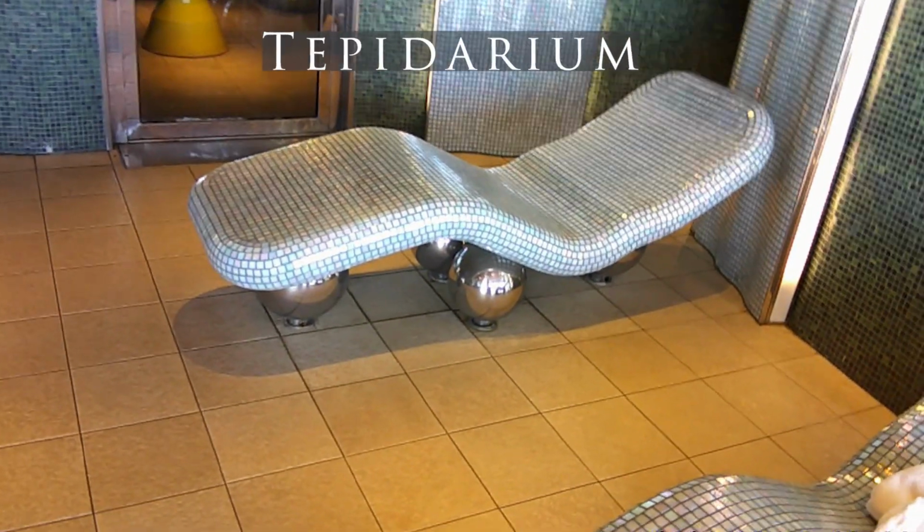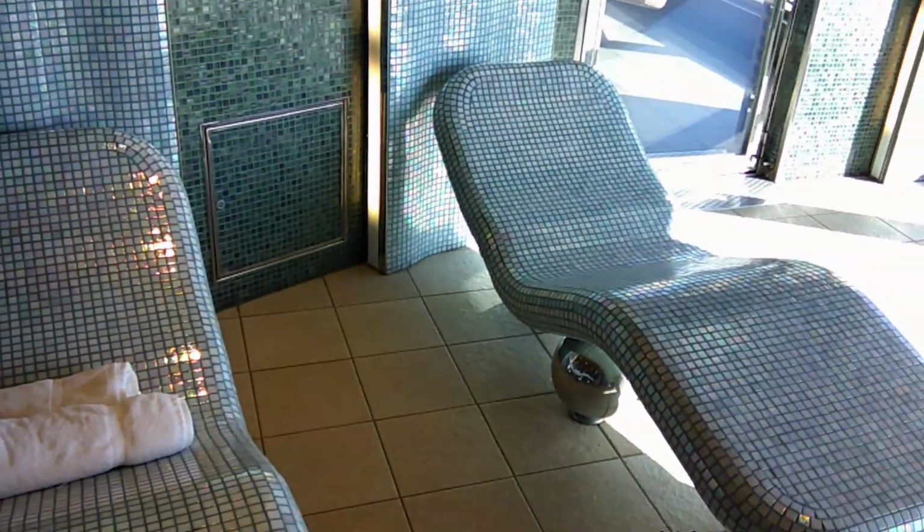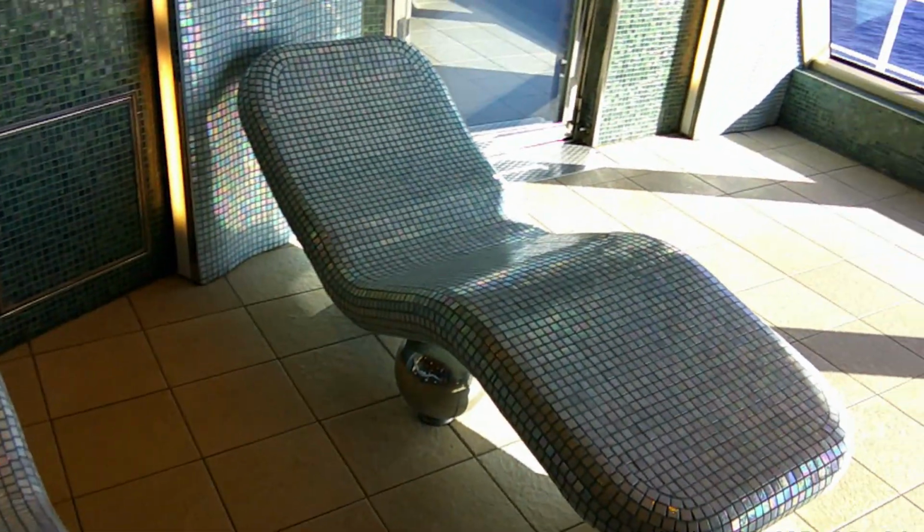Access to the Thermal Suite costs extra, depending on whether you want a day pass, a 2-day pass, or a week-long pass, and whether or not you're getting it for just one person or two. However, if you've booked a room that's labeled as a Cloud9 Spa stateroom, access to the Thermal Suite is included. If that's you, be sure to check it out.